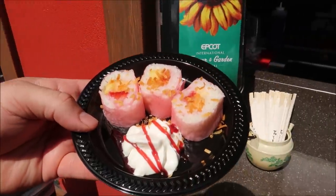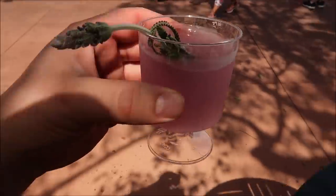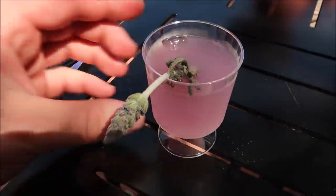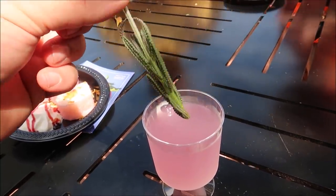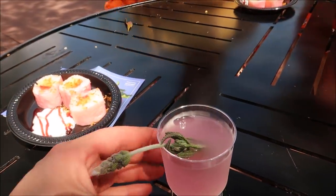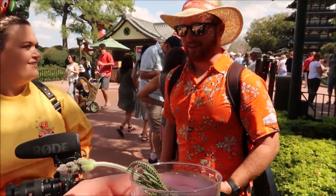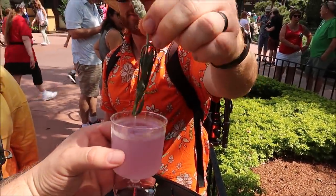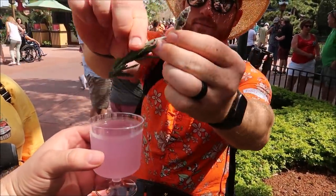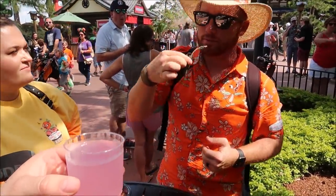Oh, look at that. That's the good stuff. And here is that martini, and look at that. They actually put a lavender flower right inside there. I don't know if I can eat that though. It's edible. It should be edible. Is it edible? Would you eat it? Yeah. You want me to eat it? I want you to eat that lavender. Eat that lavender right now. Ooh, that was, oh. Smells fantastic.